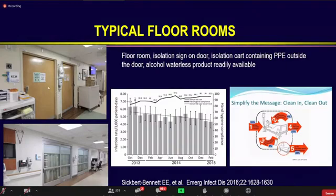Also notice on the door, this has a contact isolation sign. And you can see, because they're on contact isolation, there is a little cart here that has gowns, gloves and disinfectants for that contact isolation. And those products should ideally be readily available. Certainly you can use soap and water, or water and an antiseptic such as chlorhexidine, but alcohol tends to be easier, faster, and ideally that should be made available.